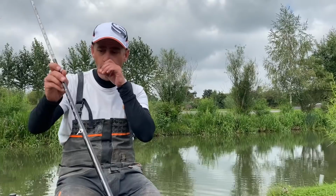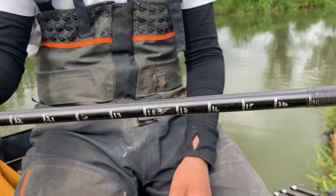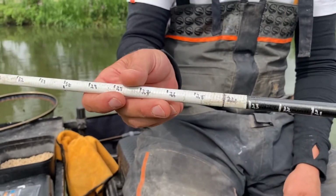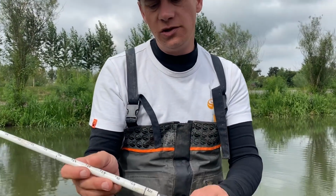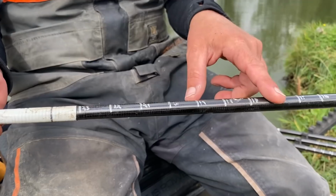Now, lastly, on my top kit, you might be able to see we've got some hieroglyphics. Might look horrific to most people, but to be honest, it's something I couldn't fish without. Lovely. Because depth markers. Depth markers, and all it is, on the black section, is a silver Sharpie pen.